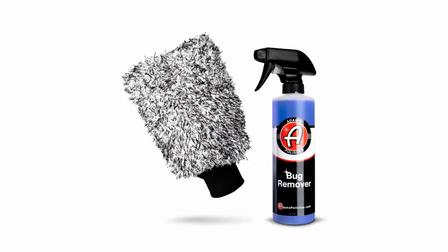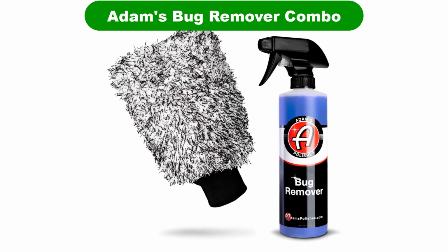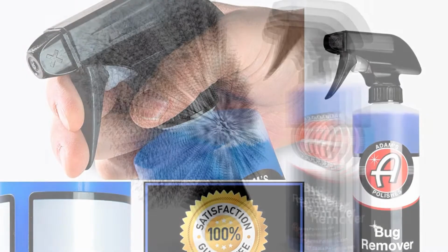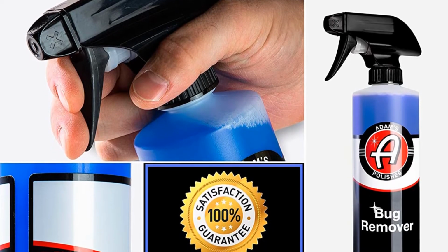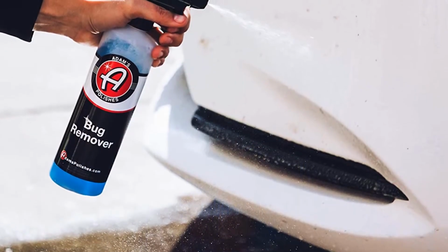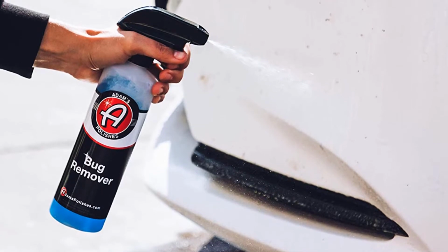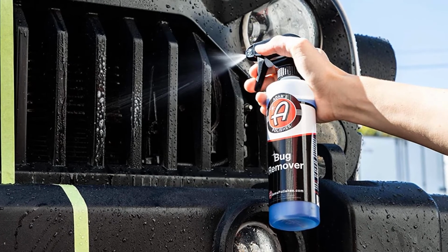Number 4. Our fourth best pick is Adam's Bug Remover Combo. This brand does a good job of simple but recognizable branding. Most of its spray bottles are the same, transparent in appearance and showing the color of the product inside. In a tremendous example of doing exactly what it says on the label, Adam's describes the product in tall, white on black Helvetica lettering. If you mix this stuff up for dashboard cleaner, that's on you.